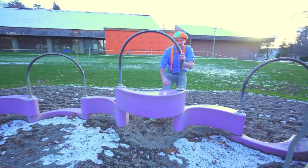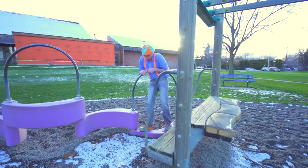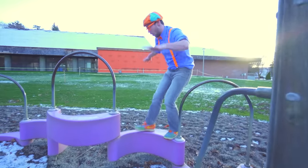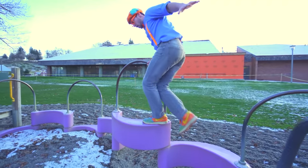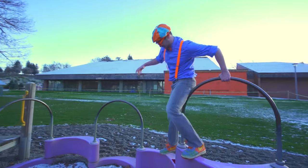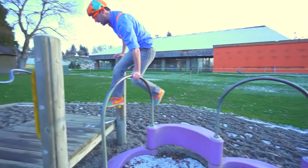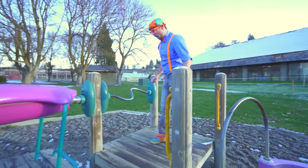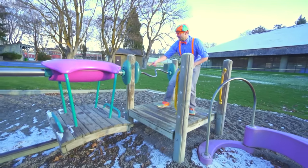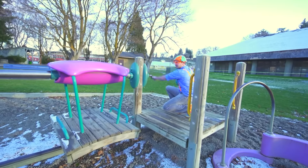Huh, I wonder if I can go all the way across without touching the ground. Whoa, this is really fun. What? Yeah, whoa, yeah, watch this. Ready, I spin this.